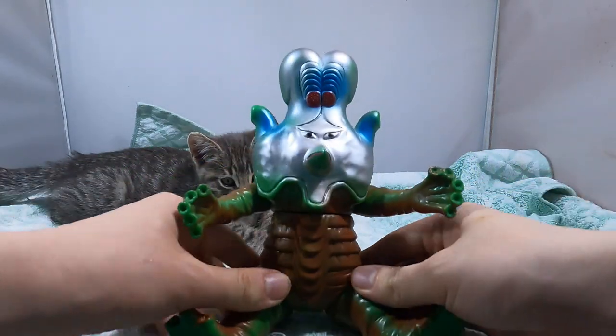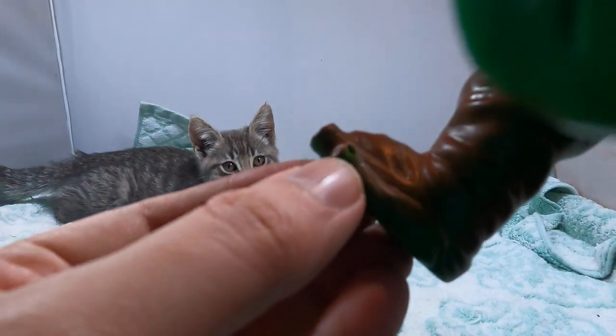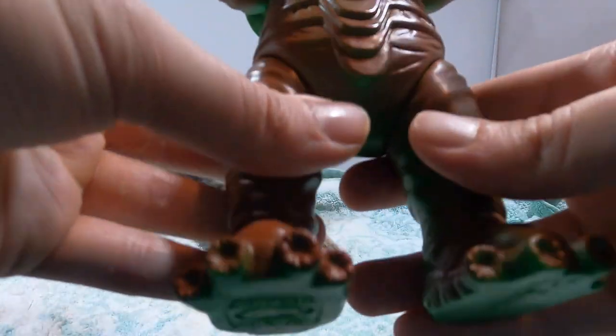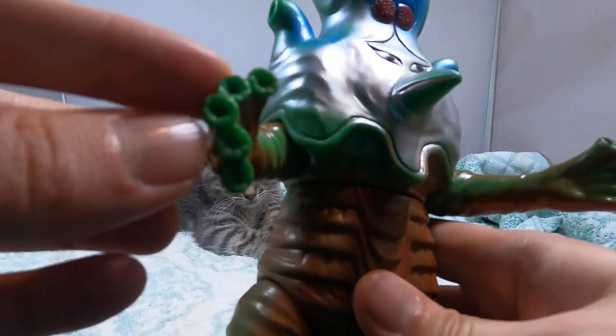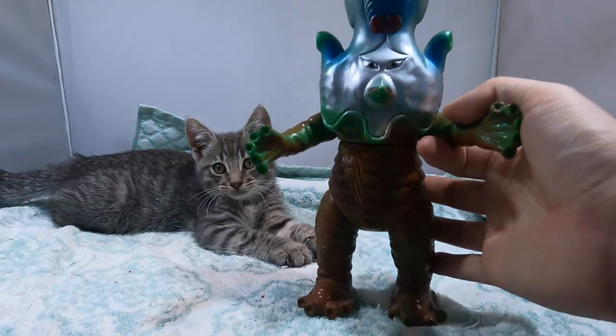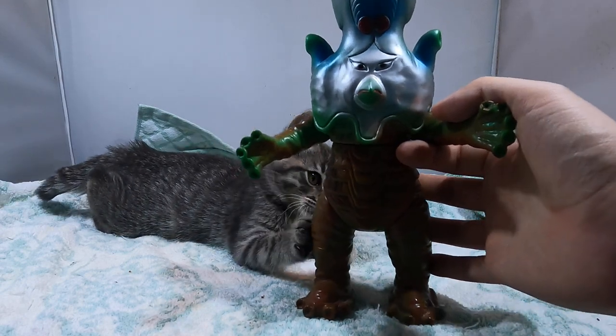You can get him to sit. And you can tell he's getting old in age. He's got weird little bubbles in the vinyl, but I like the fingers. He's got little tube fingers. In the episode, it's titled something like Abominable Snow Monster.